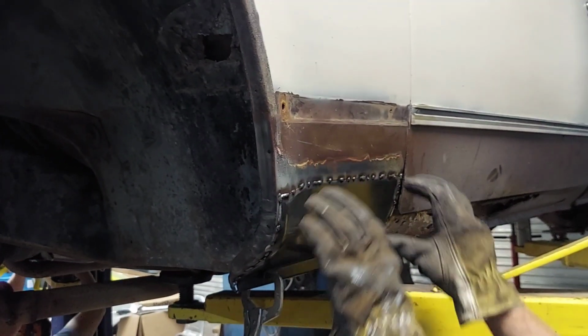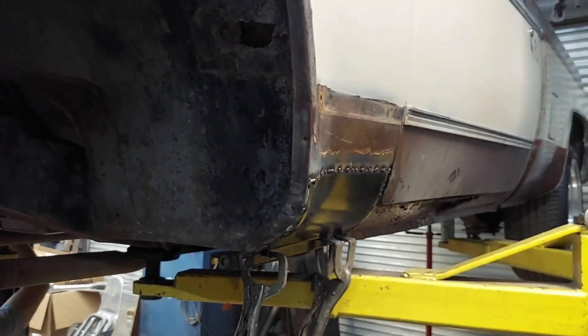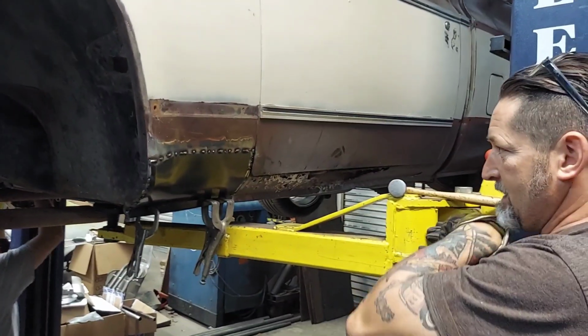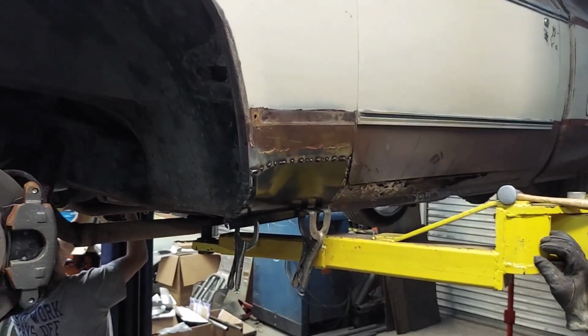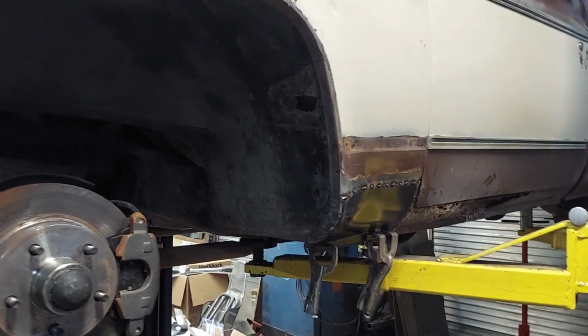Yes, sir. And this panel ain't built exactly like that. So I'm going to have to massage the car a little bit when we get to that point. But I'll massage the car and it'll look great.